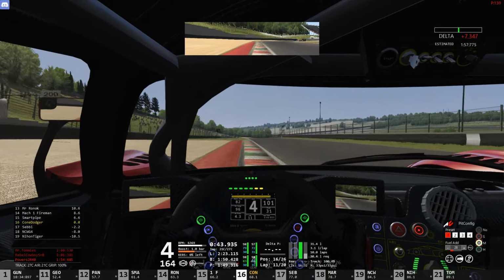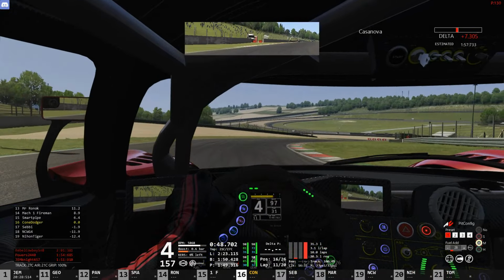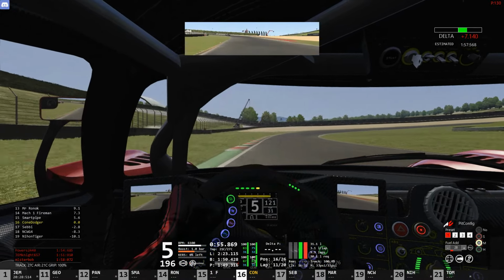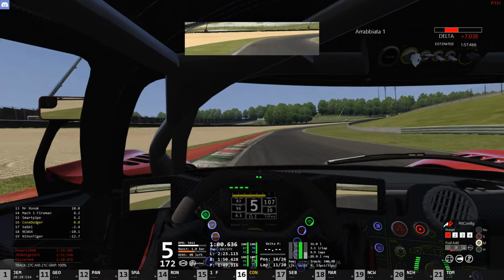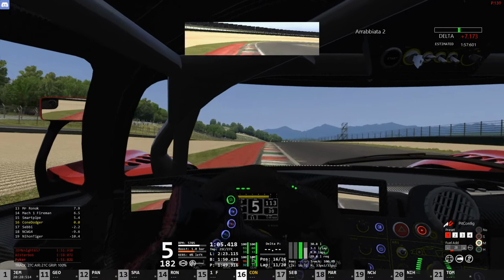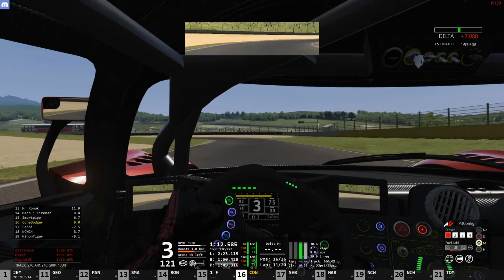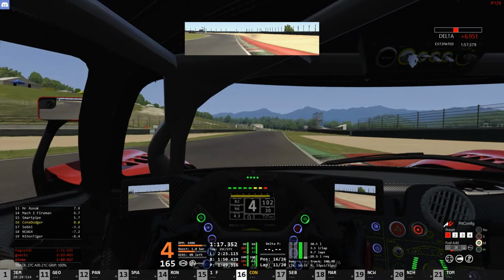Feels so much better already. Not even up to temp yet. How much can we get out of it through here? Oh, not this much. I definitely think I made it looser through here, not tighter. That was not wise. Well, they're up to temp now. As sliding around will do.